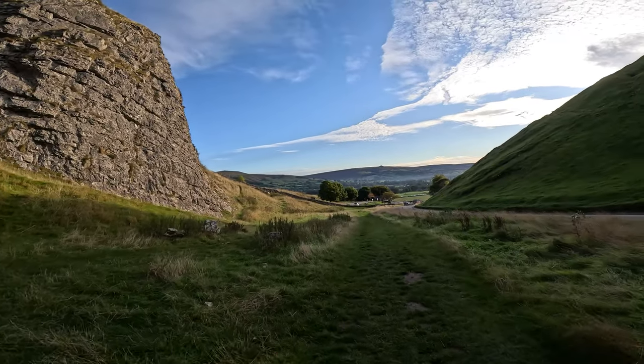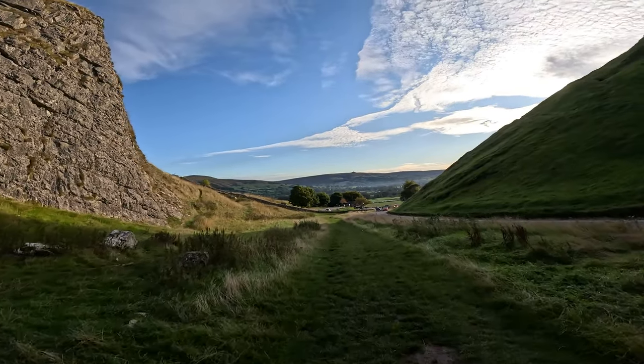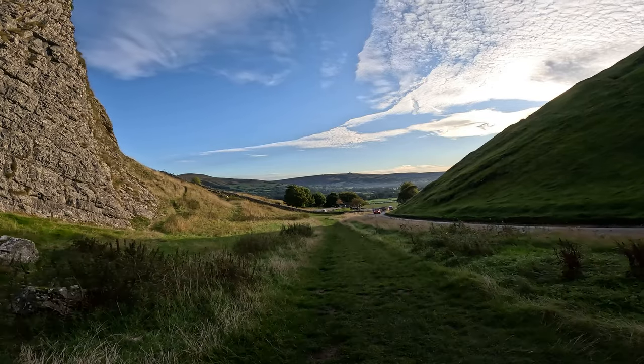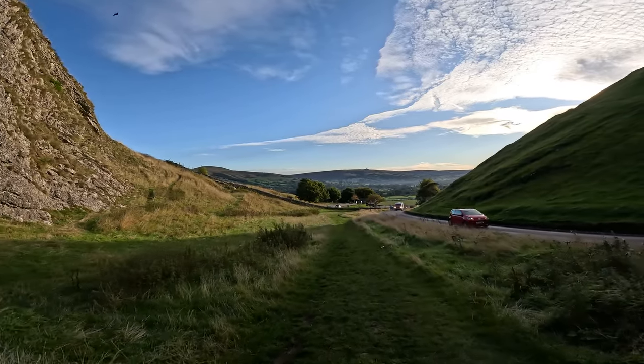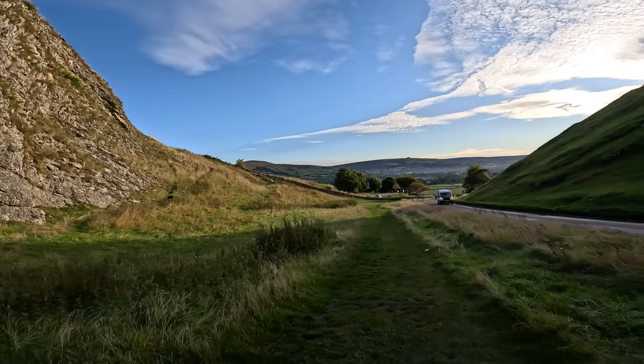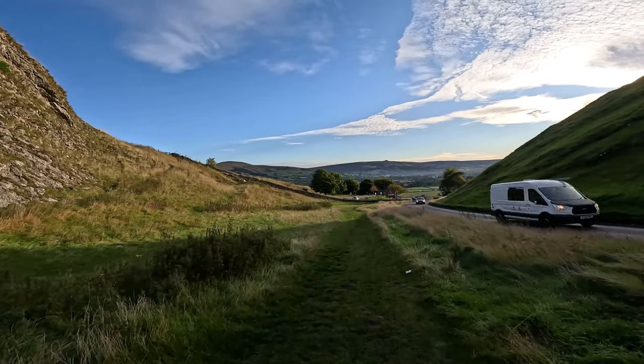Just coming out of the pass now. A little bit of mist in the valley. No cloud inversion today. I was unsure whether we'd get one. It's hit and miss sometimes, depending on the weather, how cold it's been, and if there's any wind.